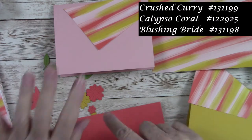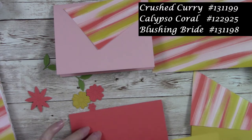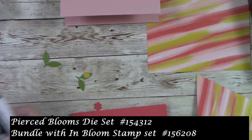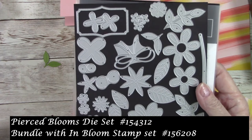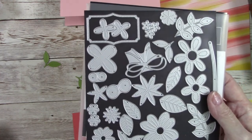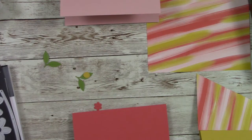So I made two card bases that are Crushed Curry, one Calypso Coral, and one Blushing Bride. And then I went ahead and used my die set called Pierce Blooms, and y'all know I love this die set. This die set can stand alone without any stamps at all, because it doesn't so much cut out your stamped images. This is really a standalone die set, but if you want the stamp set, which is called In Bloom, let me see if I can pull my In Bloom. That's hydrangea. In Bloom, I've got it right here.